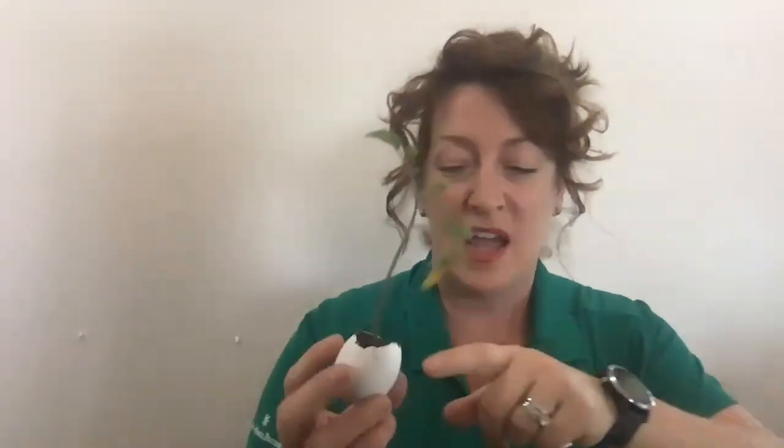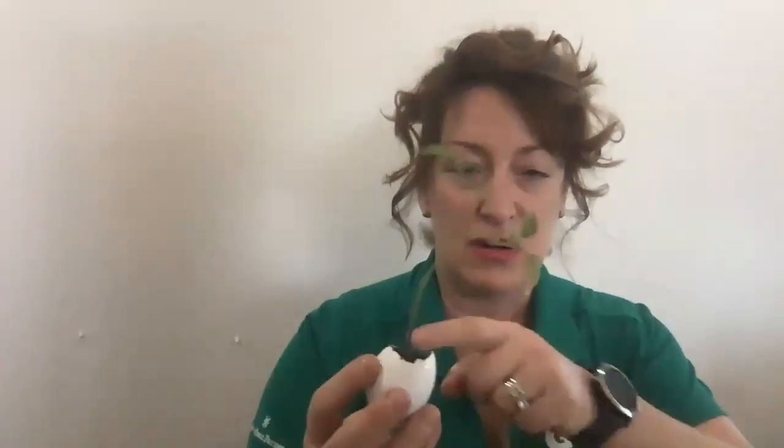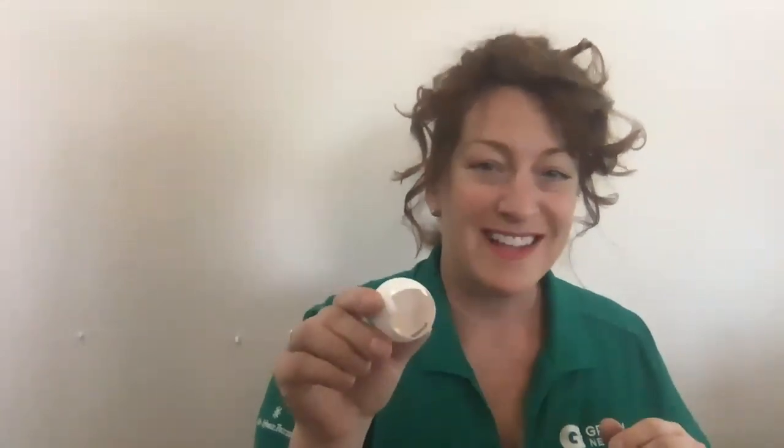All you have to do is take an eggshell and crack it at the top and put some dirt in there and plant a seed. In a couple of weeks, you'll have a tomato plant just like I do. Before you plant it in the garden though, crack the bottom so the roots can come on out, okay? If you want to do this at home, remember, all you need is an empty eggshell. And you can put some good soil in there and you can plant a seed and surprise your parents later on.